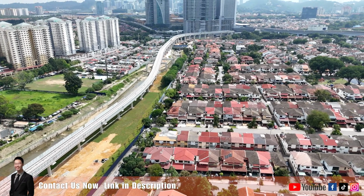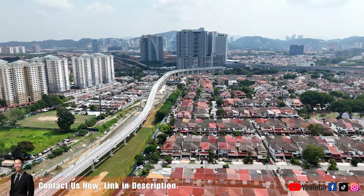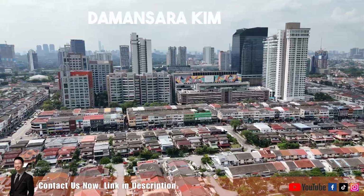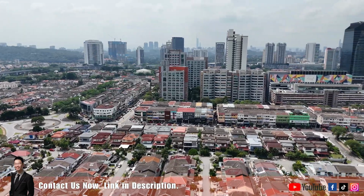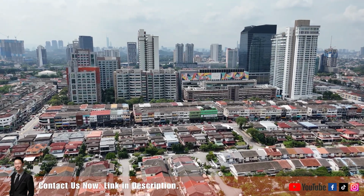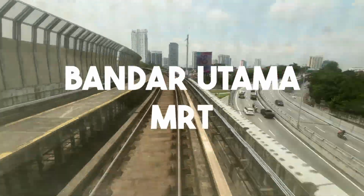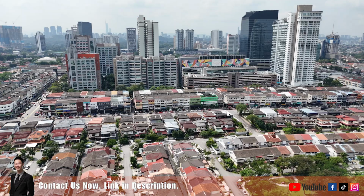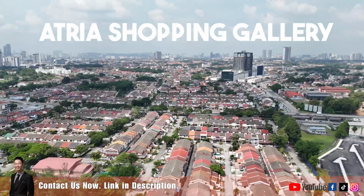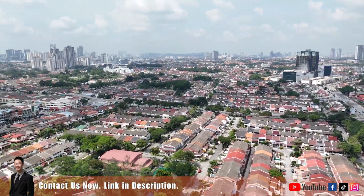So Damansara Utama is an in-demand, hot and popular location in Petaling Jaya. It's surrounded by other mature tamans and neighborhoods, places that we know like Bandar Utama, Damansara Jaya, Damansara Kim, and Taman Tun. And because Damansara Utama is a mature taman and neighborhood, there are already a lot of amenities and infrastructure in place. Places like the Damansara Utama LRT3, Taman Tun MRT, Bandar Utama MRT, and for your grocery, entertainment, business needs, and shopping, there are so many malls around that you're not short of. There's Starling Mall, Atria Shopping Gallery, Centrepoint Bandar Utama, One Utama, IKEA, The Curve, 17 Mall, and 3 Damansara Mall.